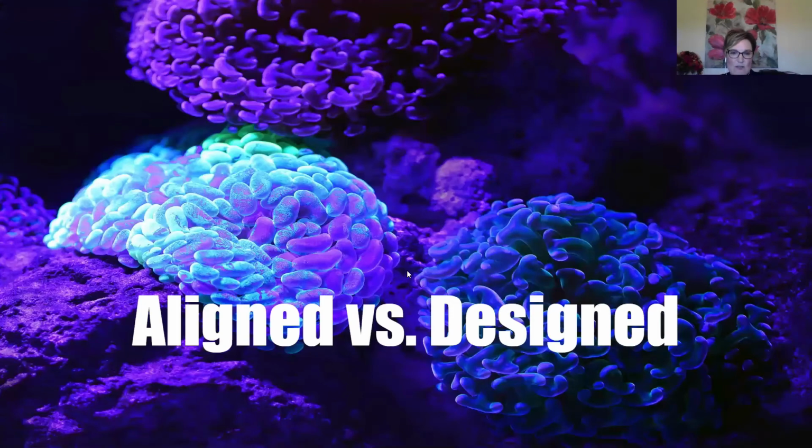So there are two words out there that are thrown around when we're looking at curriculum. One is aligned and one is designed. So what is the difference between these two? And should this matter to you as you begin to look at curriculum?